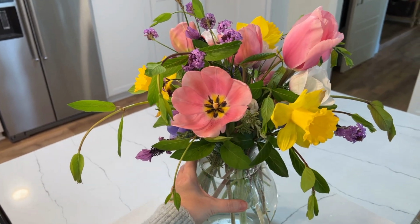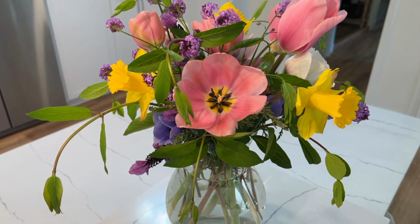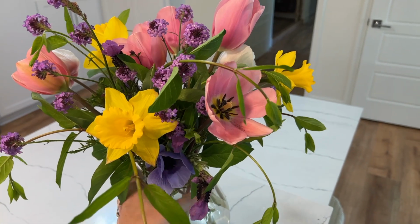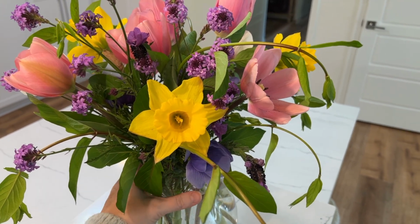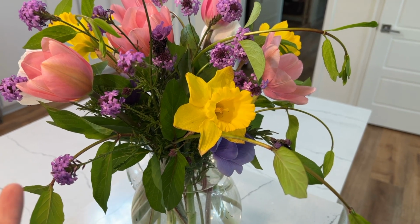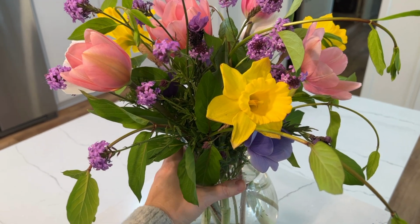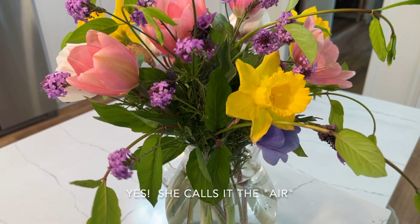It's so spring. Now, I know this tulip is totally blown out and it's probably only gonna last a few days, but that's okay. I have plenty more out in my garden that I can replace it with. But I figured I might as well use it. Look at the daffodils. These guys are my favorite by far. Verbena de la Mina. It's just a shrub in my garden, and I just think it's a beautiful cut flower. Like I said, I think that's what Floret calls it. If it's not, I'll put it down here.